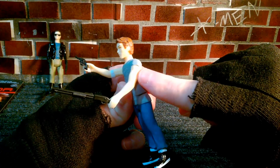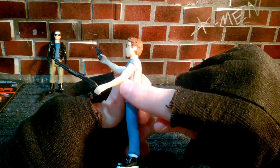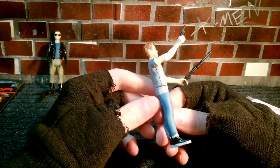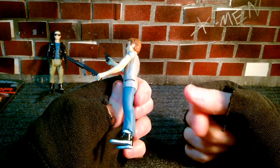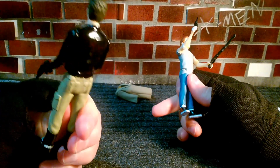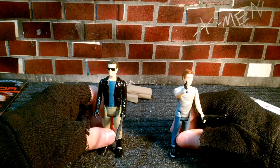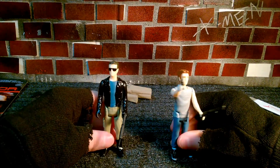There's really good definition too in the arms, which was, you know, Kenner figures, the Star Wars back in the day, they were kind of really straight, so that's an improvement. And I also like the colors of this, it's matte, so it's not shiny like real clothes. But his jacket is gloss black to simulate leather. It's really cool details. And there you have it, folks. That is the Terminator action figure review for Reaction Funko Toys.